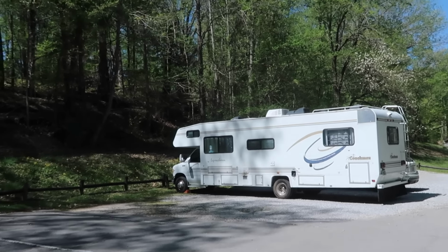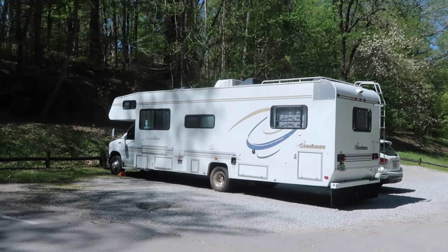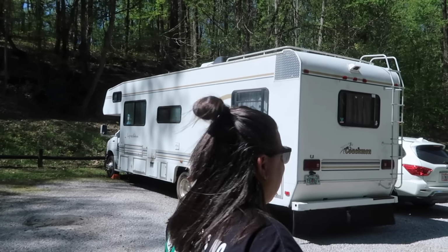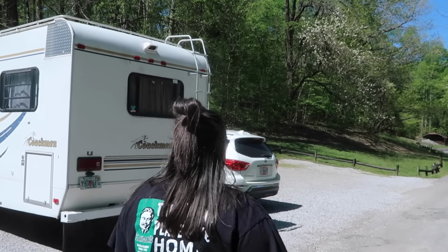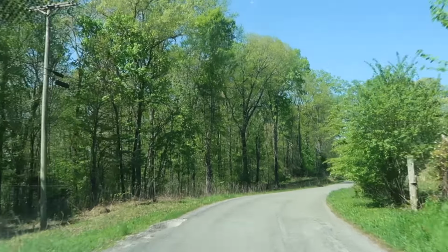Lucy is 32 foot long, and she fits perfectly in this spot. Hopefully I have no issues backing out. We'll see. But if you have a really large RV, I don't know if there's any parking that will fit you here or not.